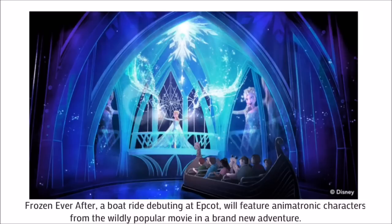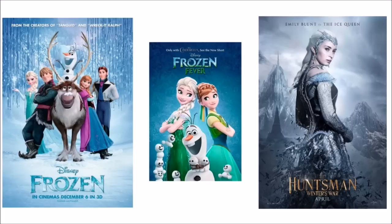And Disney, is it Disney World that has this? I believe Epcot, yeah. So they're going to have a Frozen Ever After boat ride coming to Epcot, and it'll feature animatronic characters from the wildly popular brand new adventure. And from that concept art, it looks amazing. I definitely have to go back to Disney World for that. Yes. One of the most popular is definitely the movies.